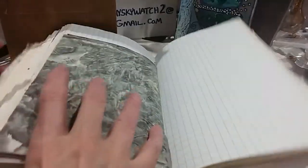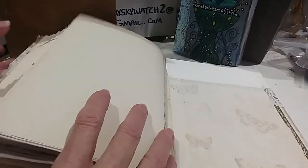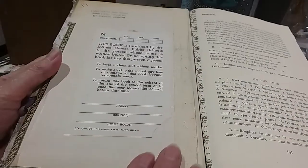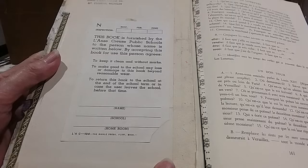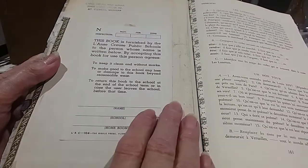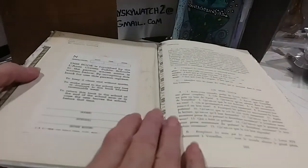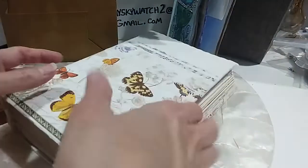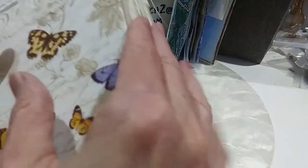So anyway, here's the inside. I haven't really decorated it yet. I've just covered it with stuff to cover the book up, and then I will decorate on top of that. Embellish. I haven't covered that up yet. This was a book I got from our local Goodwill. So very cool.